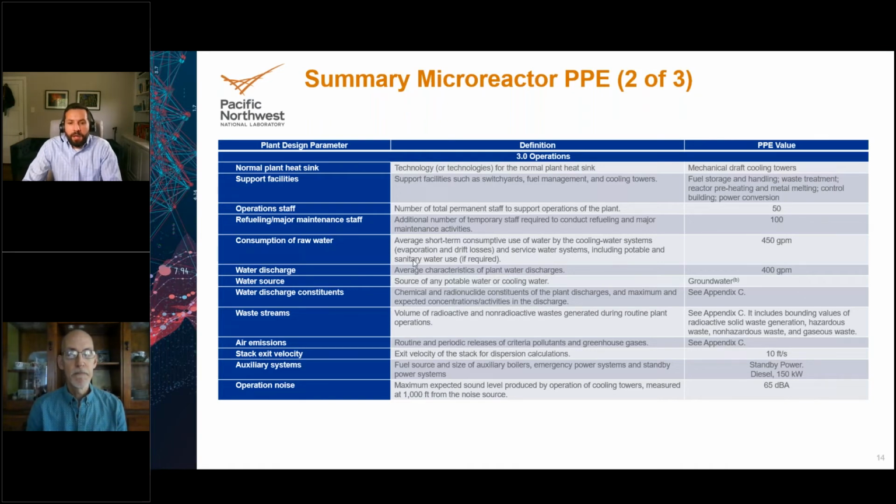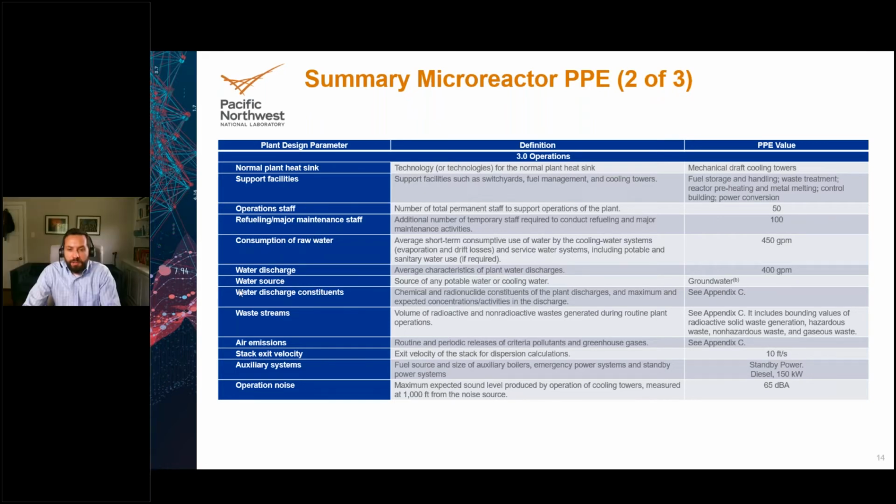Thank you, Phil. What you can see on the screen here is illustrative of what Phil was talking about. You can see a few of the water parameters that he was talking about in the middle. I'm really only bringing this up on the screen so you can see broadly how we rolled up these parameters into the 2 PPEs. What I'm showing here on the screen is the microreactor PPE. We have a similar set of slides ahead for the small to medium advanced reactor PPE. So now I'm going to ask Dave Anderson to talk about the socioeconomic and workforce parameters that he developed.